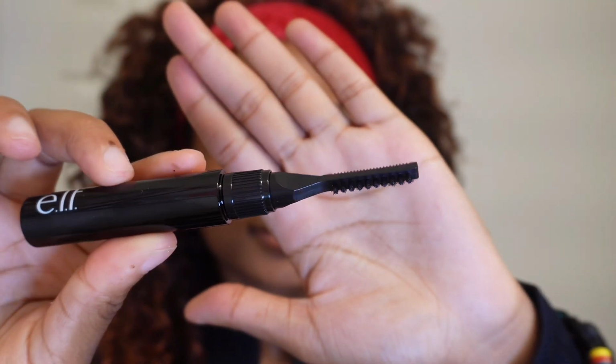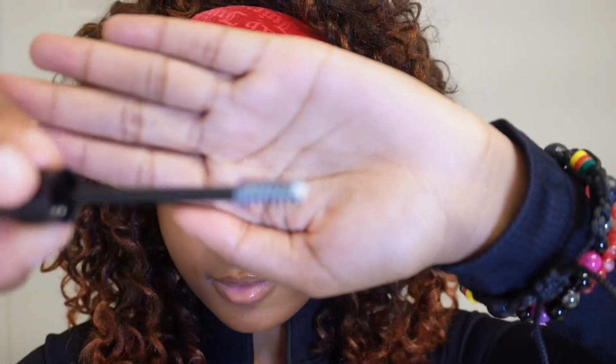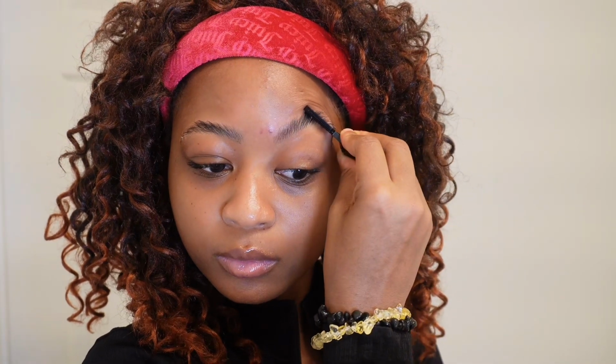Okay, bestie, so I always start off with my brows, even before skincare, because sometimes the skincare can get in the way of your brows being laid. I've been loving this one by e.l.f. because it works amazing and it's very convenient. You get the brow gel part on one end, and then on the other end, you have the brush that I use to brush up my brows. And finally, use the comb part to get your desired shape.